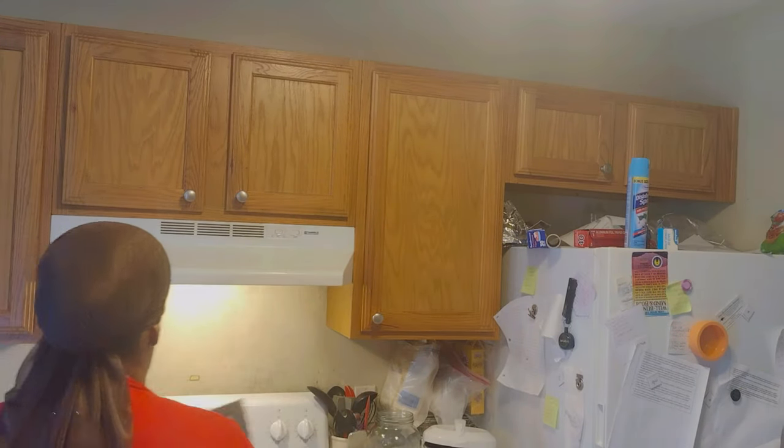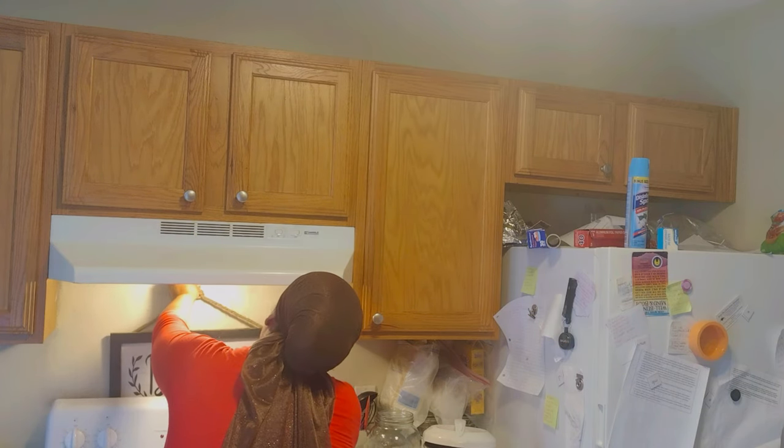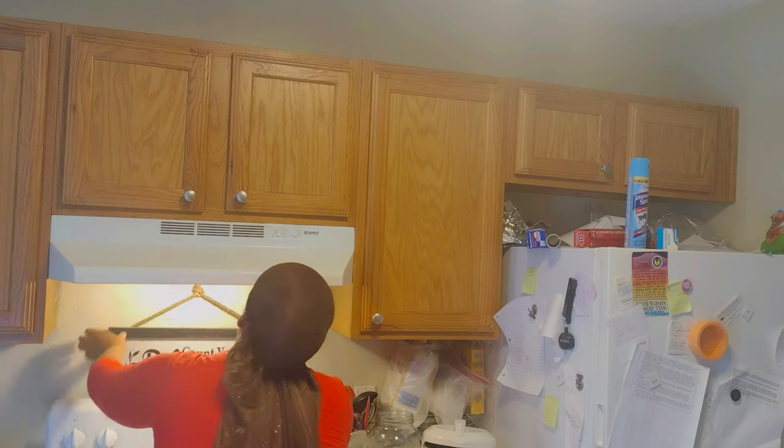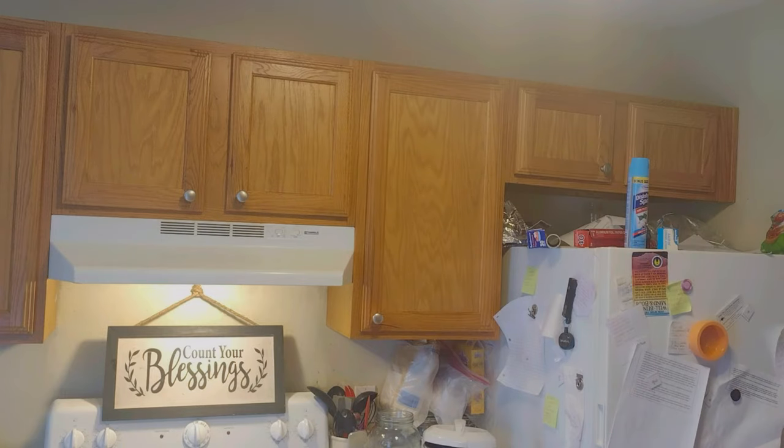But y'all, when I tell you, that wall was so clean after I was done wiping it down. You can see just from the video how much cleaner it looks. It was a whole different color, and I didn't even realize that it hadn't come all off when I did it the first time.